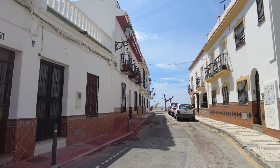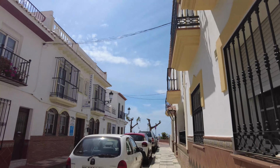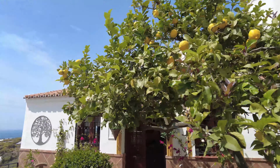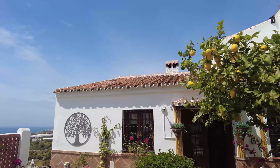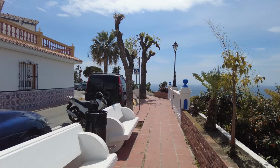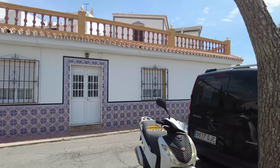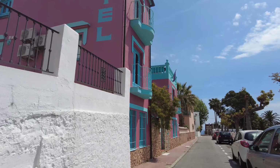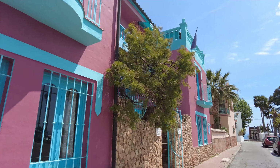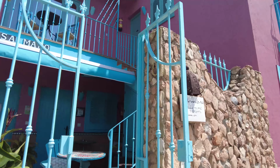Right now it's siesta, so there's very little people out on the streets. It's always nice to show a lot of people moving around, but anyway, it is what it is today, and siesta time, so we're just gonna show you the surroundings. It's a beautiful and warm and sunny day.